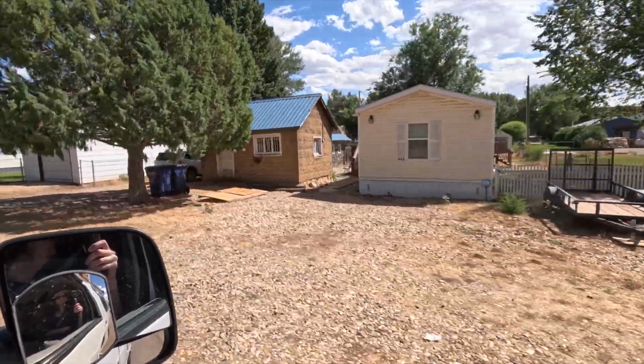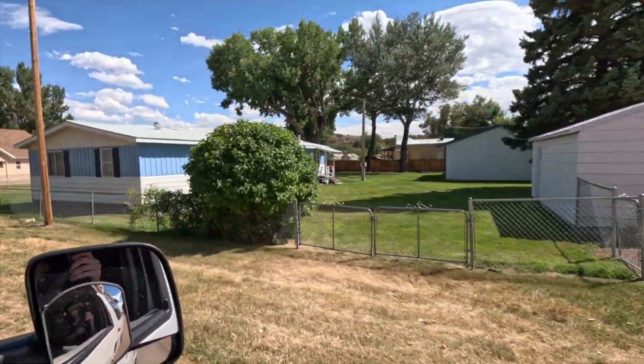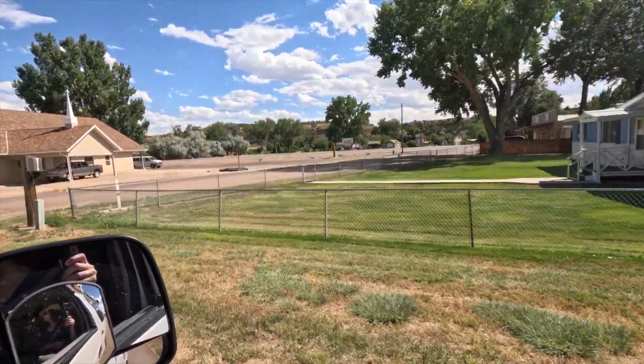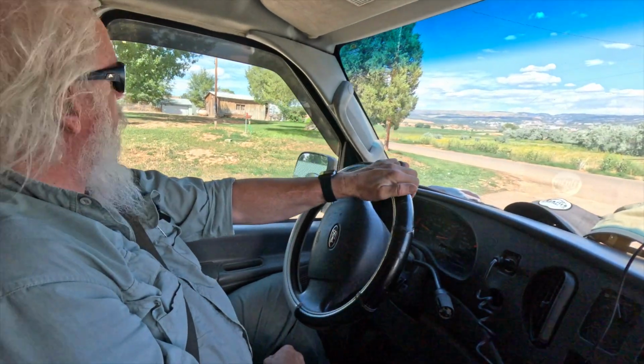Look at that little place. Wow. All right. Well, oh, cool wood. I guess it's supposed to be a shed. I thought it was actually a cabin, but it's actually like a shed or a workshop or something. Pretty cool.